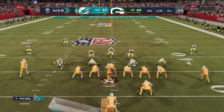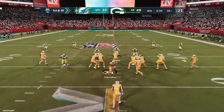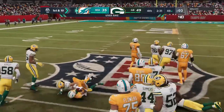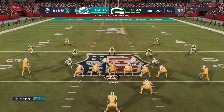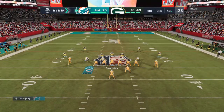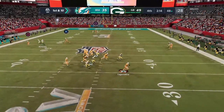Ball up to the 35 now as they come up on 1st and 10. Now it's Breida. Room here to run. And he slips up past the 45 before being tackled. Another nice gain, 13 yards that time, and another first down. They don't need to run another play here before the 2-minute warning. Let's see if they do it anyway.